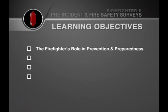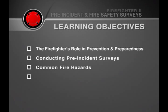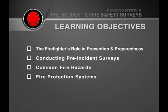The learning objectives are to define the firefighter's role in preparedness activities, to demonstrate basic steps for conducting pre-incident surveys, to identify common hazards found in occupancies, and to show how to inspect fire protection systems for readiness.